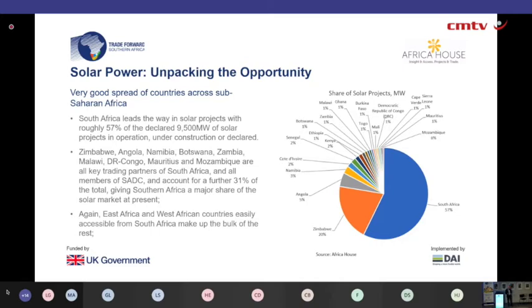And I think it's important to understand that if you're looking at that base load of projects, there are roughly 9,500 solar projects in operation, under construction, or declared. In other words, those that haven't yet. And that doesn't include REIPPPP 6. So we're going to be adding that in as it starts to unfold. But you can also see that there's a very strong Southern African component. Zimbabwe, Angola, Namibia are all key players in that.